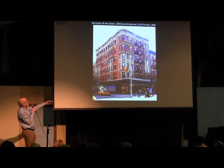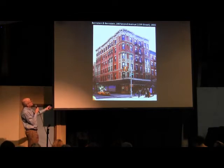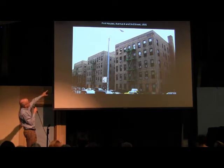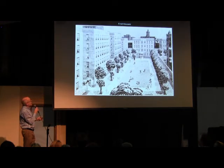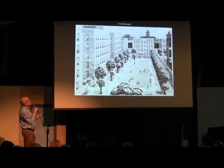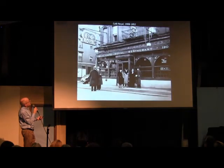Here's a corner new law tenement. Bernstein and Bernstein were prolific tenement designers. This is 192nd Avenue. And some old tenements were, in the 1930s, renovated and converted into the city's first housing project, known as the First Houses. And given a very generous courtyard showing what could be done with these old tenements if a little imagination was applied. Now back to 192nd Avenue.